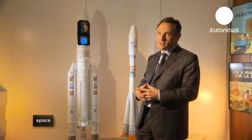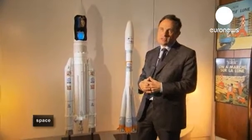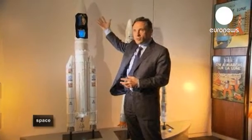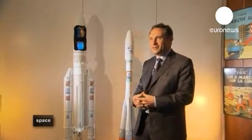The launcher is around about 55 meters tall. Its takeoff weight is 775 tons. And typically, the payload, which is taken into orbit, is around 10 tons. So you see the ratio between payload and overall mass that's necessary to take the payload up into geostationary orbit.